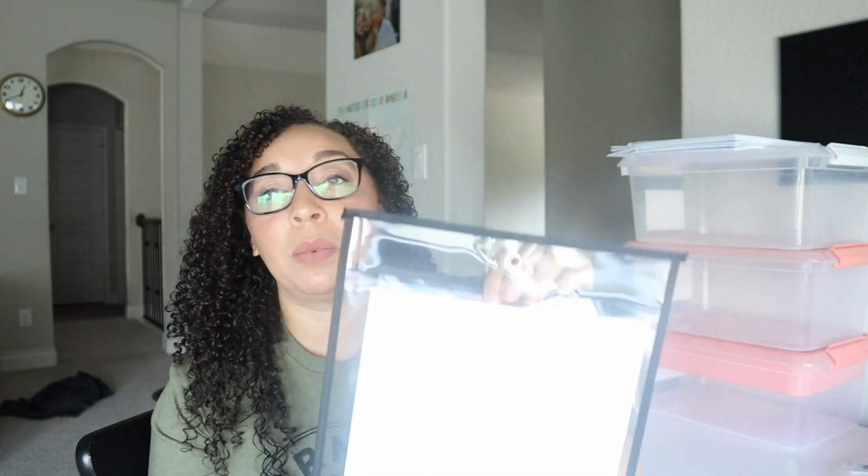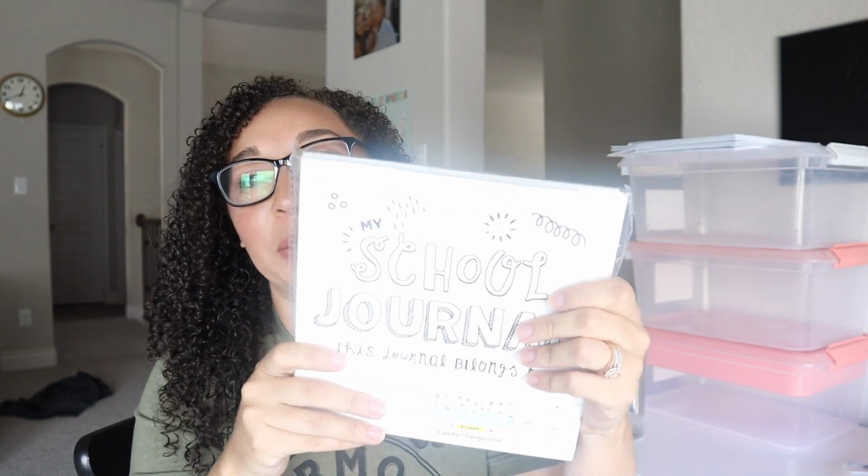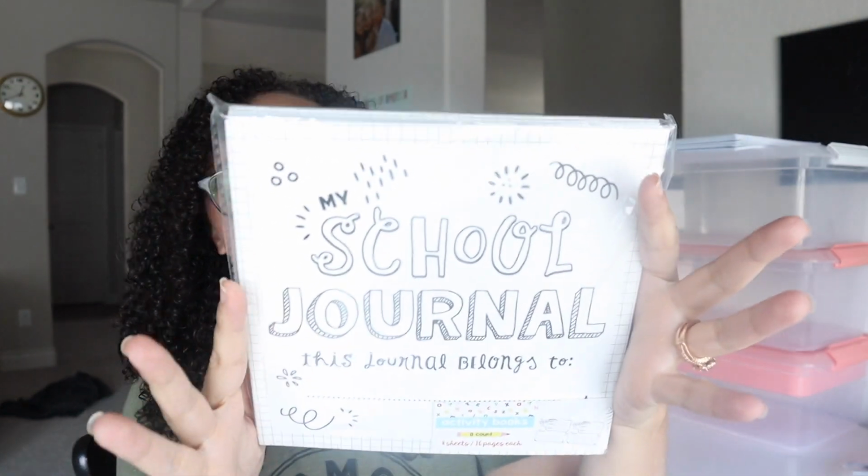I needed one more of these dry erase pockets for my 2-year-old for his preschool schedule. I only had three, and I used those for the other kiddos. And then I picked up these school journals. Y'all know I've mentioned this before. I love to have these little books on hand. And these are just different this year. I'm pretty sure they're blank on the inside.